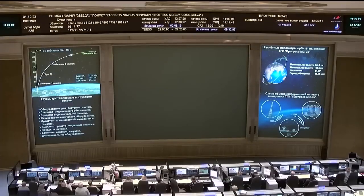The vehicle continues to perform as expected. It is traveling approximately 11,000 miles per hour at an altitude of 118 miles, and it is 527 miles downrange from the Cosmodrome. We are about 2 minutes away from third stage shutdown and orbital insertion, everything continuing to proceed as planned.